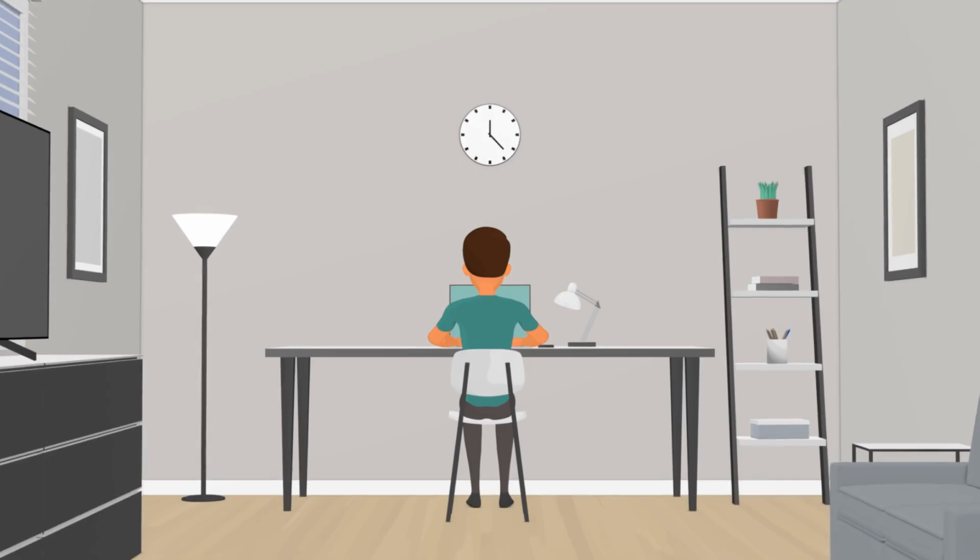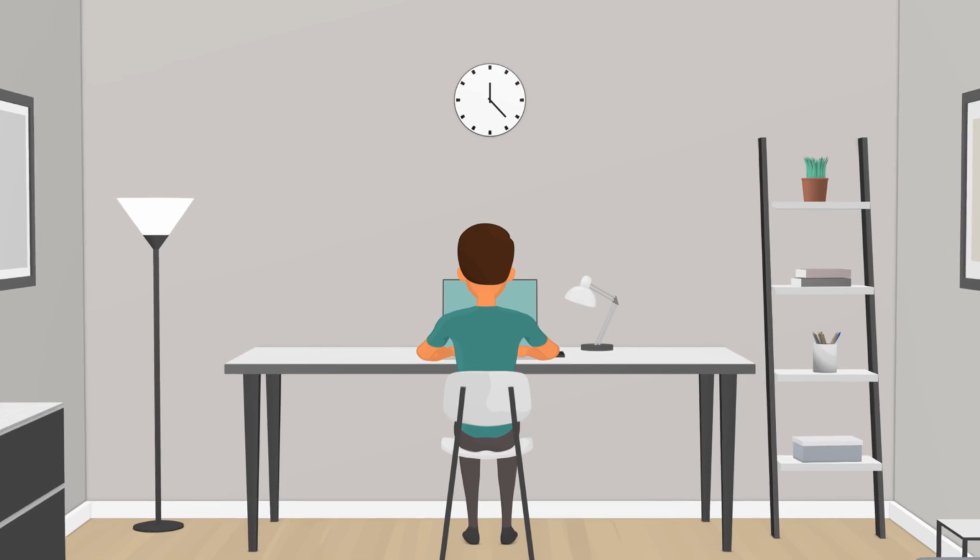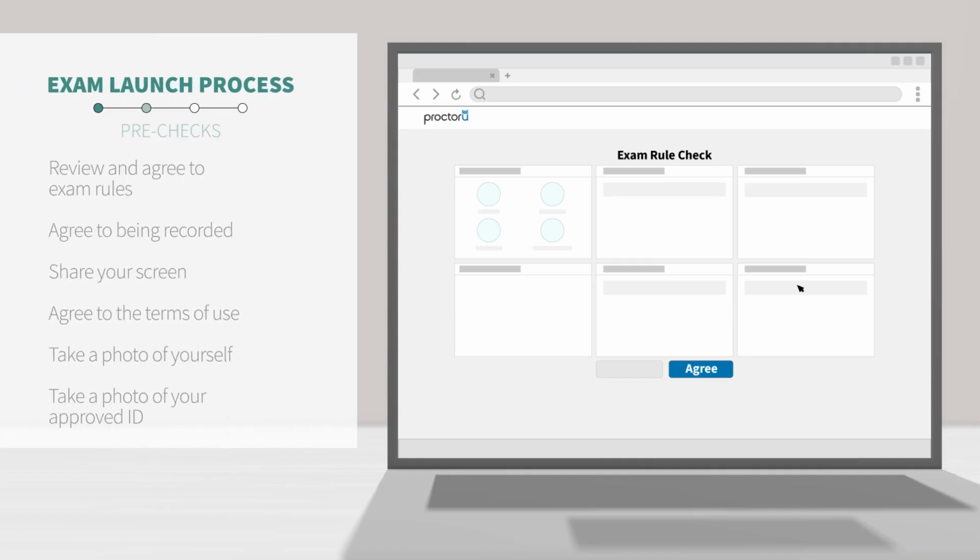Pre-checks. As you're being connected to a proctor, you will run through a series of steps that we call pre-checks. The first screen you'll see will outline the exam rules set by your exam administrator or instructor. You will need to click Agree in order to continue. These rules are set by your exam administrator or instructor, not ProctorU or Measure Learning.